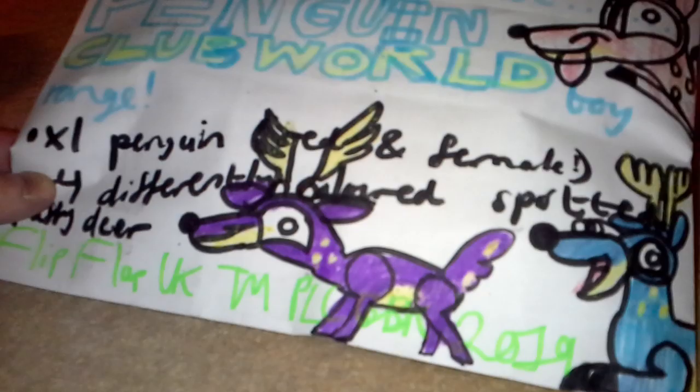Well, yes, there's one product on the back down there, and it's a Penguin Club World toy. And this one here is £7.99 or £8. It's a Puffy Spotted Deer Park 5-pack. And it looks actually quite cool, isn't it? It looks like we've got a female penguin there. Looks like I've got 4 deer in this one here. Looks like we've got more random creatures than, let's just say, penguins, I suppose. It looks pretty good.